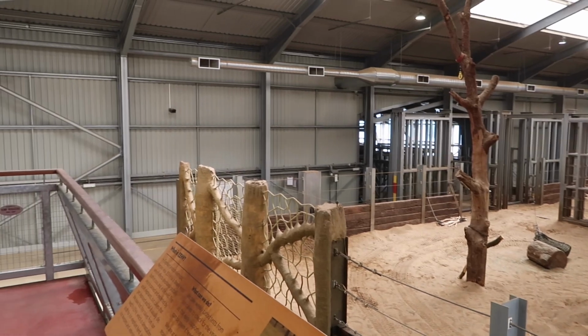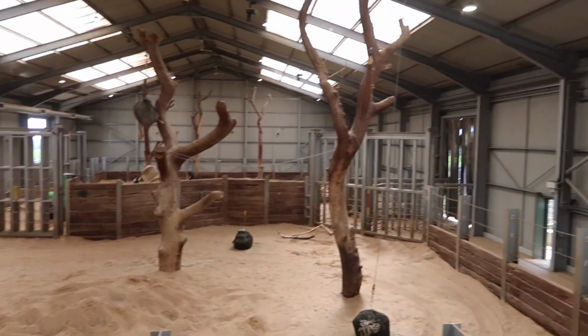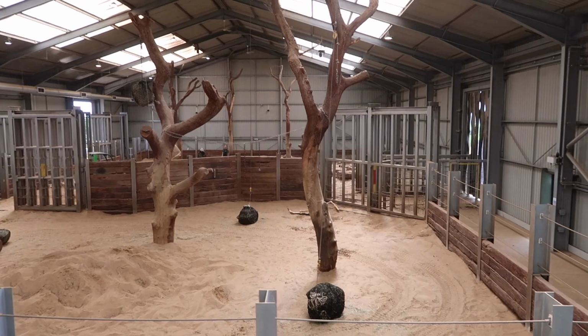And as I said, this is where, especially if there's a storm, they will spend their time. It just keeps them out of harm's way. Anyway, let's move on to some of the zoo's other animals.